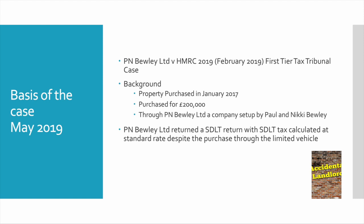The background was they purchased a property in January 2017. The purchase price was $200,000, which clearly qualifies for stamp duty, and they purchased it through a limited entity called P&M Brewery Limited, which was a company that Paul and Nikki Brewery set up for the purpose. Now, clearly, this is a limited entity and therefore qualifies for stamp duty land tax at the higher rate. P&M Brewery Limited returned a stamp duty land tax return, SDLT 01, and calculated the stamp tax due at the standard rate despite the purchase being through a limited vehicle. Okay, that's the background.